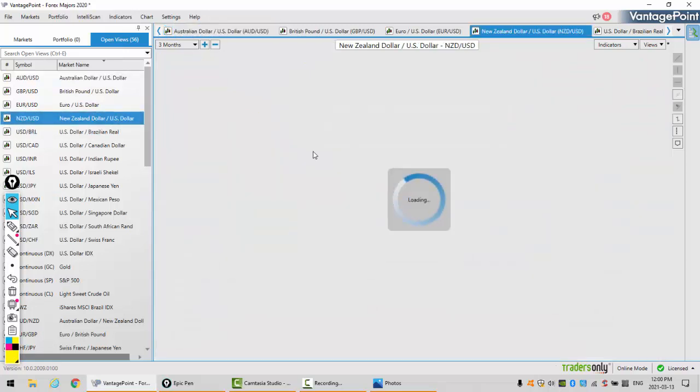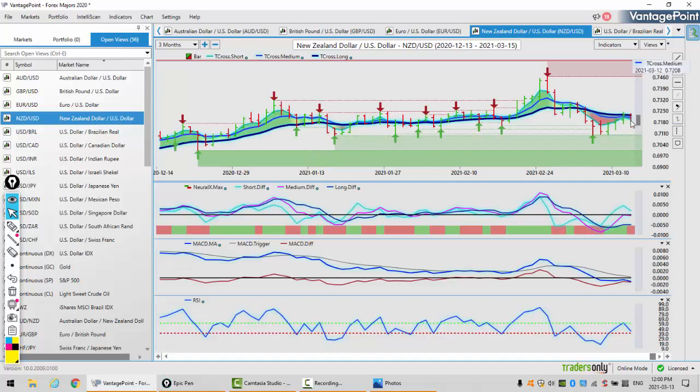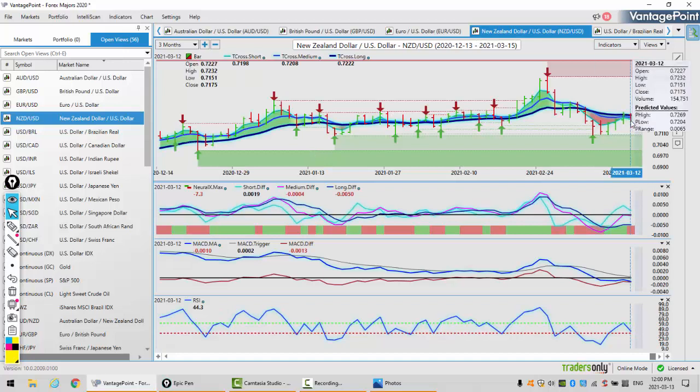The same thing would apply to New Zealand here, guys. It's virtually the same trade. But in this case, we could even argue that the New Zealand could be a leading indicator for the outcome of the Aussie currency. The New Zealand has basically had an epic failure at the VantagePoint T-cross long at 72.26, and when we failed to break above it on Thursday, on Friday, it just got pummeled lower. So this level to start the week for the Kiwi traders out there, 72.22.